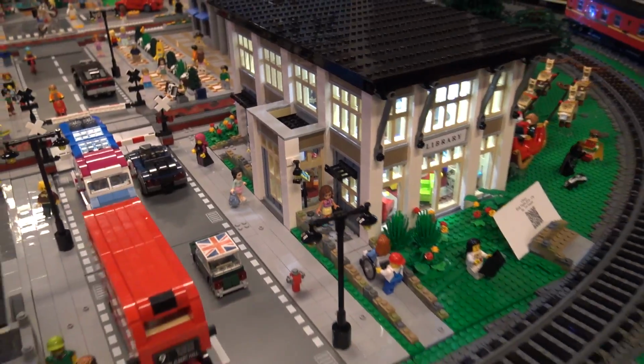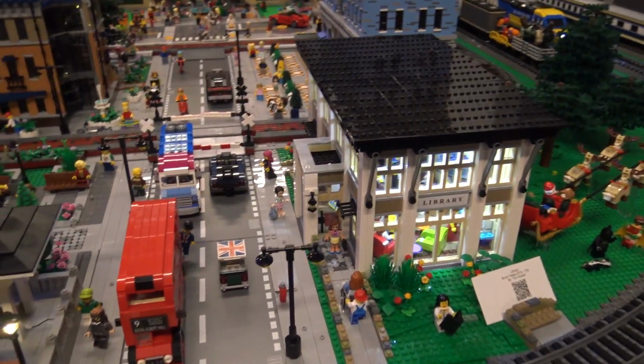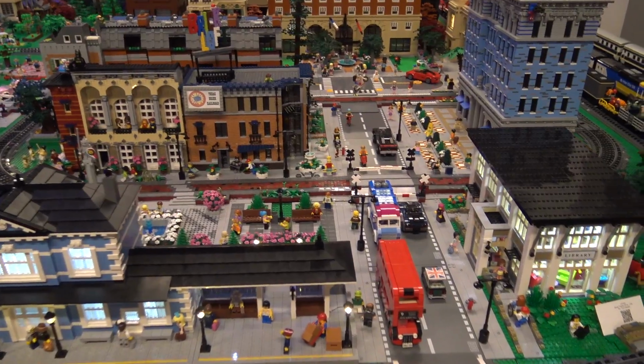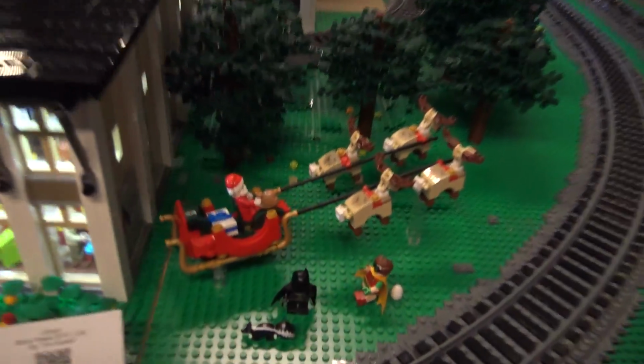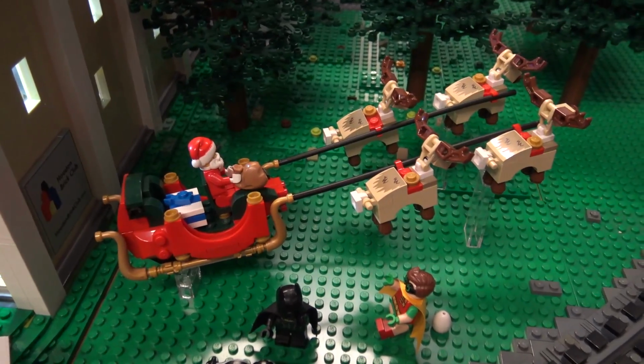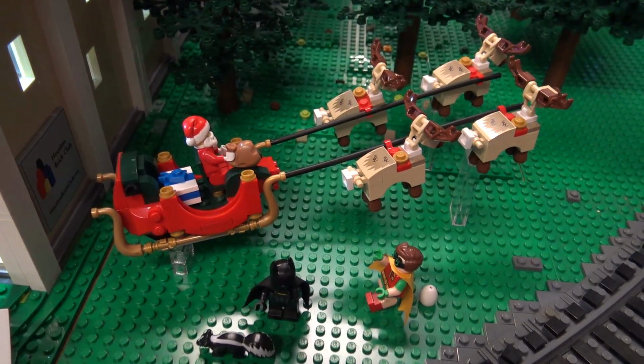And then moving over to here's one of our funny kind of Easter egg scenes. This is Jingle Bells, Batman Smells. So we've got the whole thing. Got Robin's egg and then Batmobile on the other side of the track there, and Joker getting away.